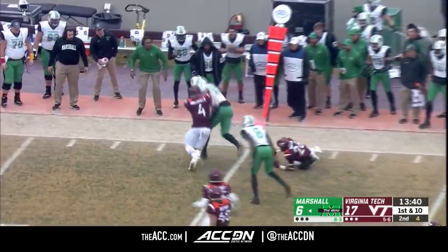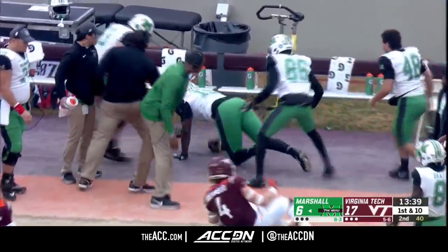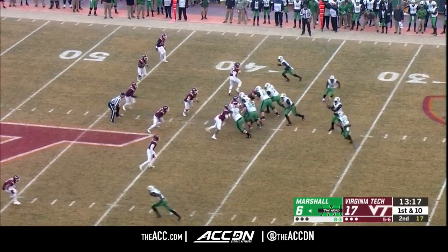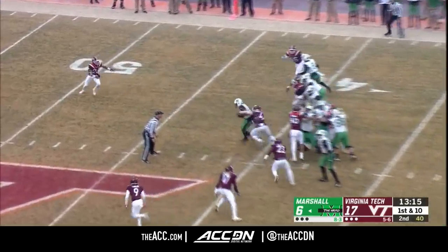Quick play action and a reception to the right side. A first down along the sideline. Find a way to get points right here, and I like the play call on first down. Get your quarterback into a rhythm. Settle him down a little bit.